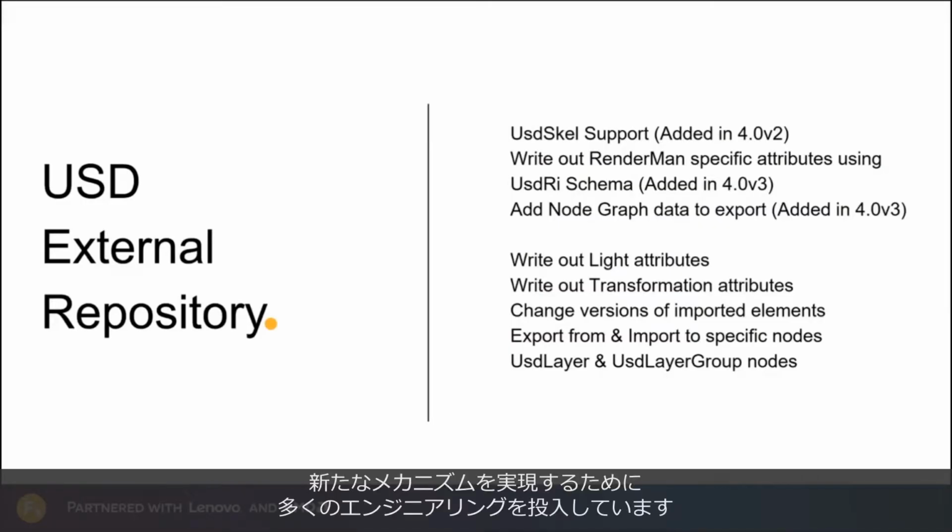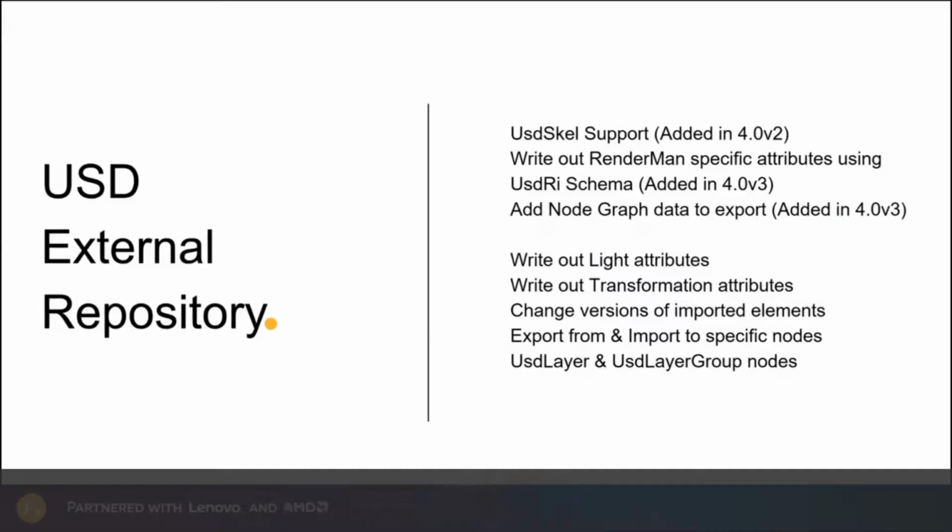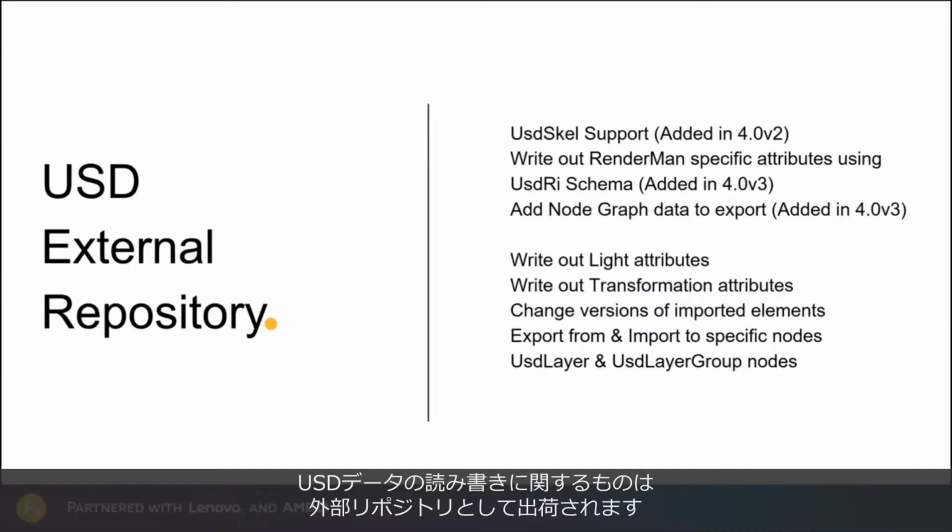A lot of engineering went into making this new mechanism available for studios and artists to build upon, as everything to do with our reading and writing of USD data is shipped in our external repository, and we've continued to build on those tools since our last major release.